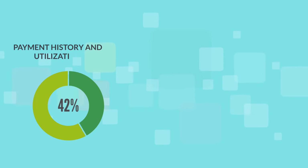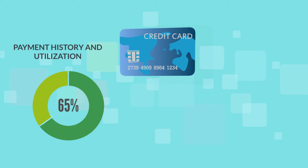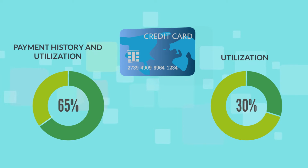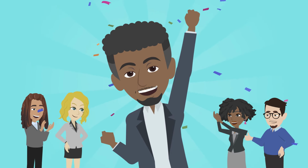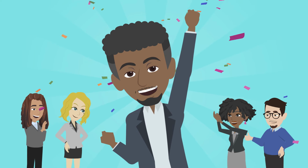So there you have it. 65% of your credit score comes from your payment history and utilization. These two components have the greatest effect on your credit score. So while 30% utilization is what they're expecting from you, to receive the greatest effect on your credit score and quickly, try utilizing less than 30% of your credit card, even as low as 10%. I know it sounds crazy, but try it for just a few months and see the change. I guarantee you will get addicted.